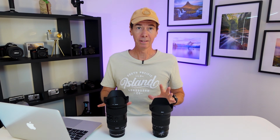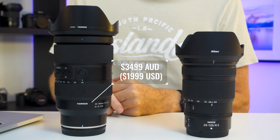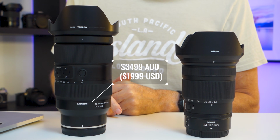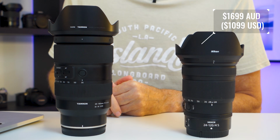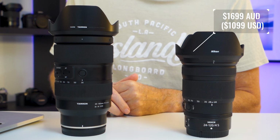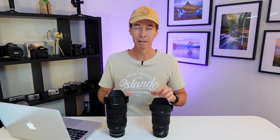Prices on both these lenses at the time of making this video: the Tamron retails at 3,499 Australian dollars or 1,999 US dollars. The Nikon, on average, retails here in Australia for $1,699 or in the US, $1,099. So there is quite a difference there in pricing, and that may be important to you when it comes to your budget and how much you've got to spend.